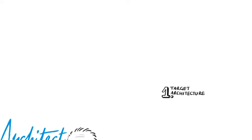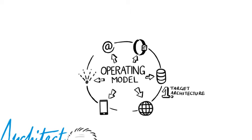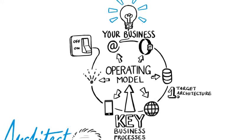First, what will your target architecture look like? Starting with your business's operating model and mapping back to required capabilities and key business processes is a great way to start this effort. This ensures that the architecture you're moving towards is actually relevant to your company's stated direction.